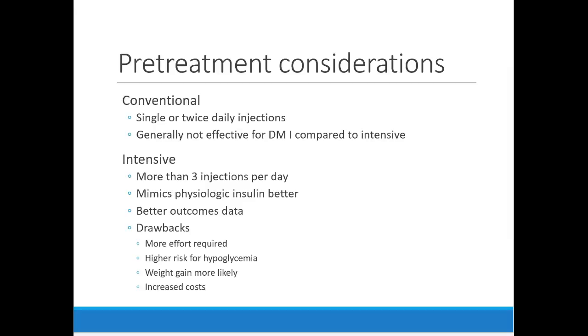And also you'll see patients who have cost issues too and can't afford some of the products associated with the more intensive regimens. Intensive regimen is designed to mimic physiologic insulin. So what you're usually doing with intensive is giving some sort of basal insulin. It's a long-acting insulin that's going to be in your body at all times, and so it's your body's ability to use that at its discretion.